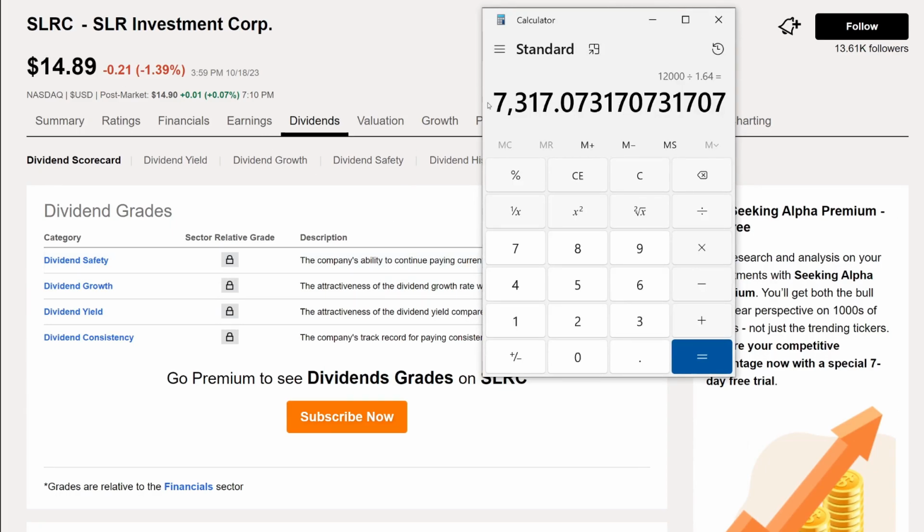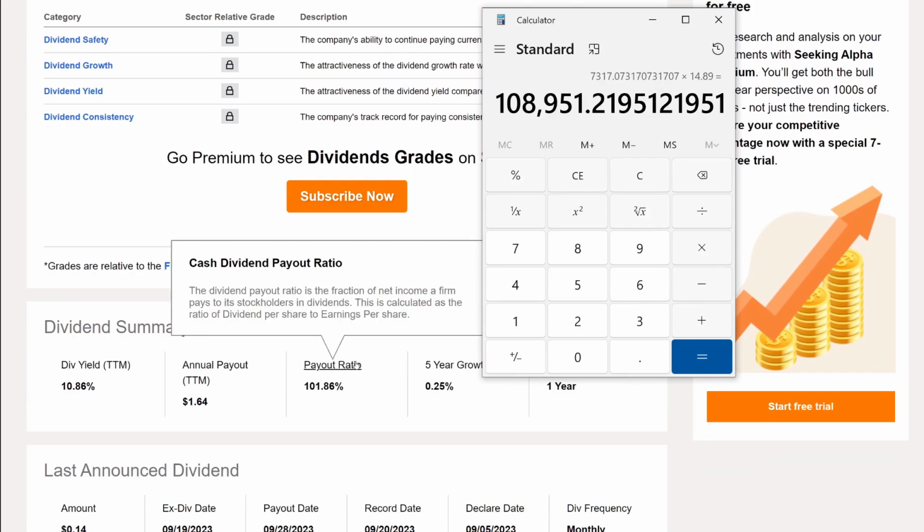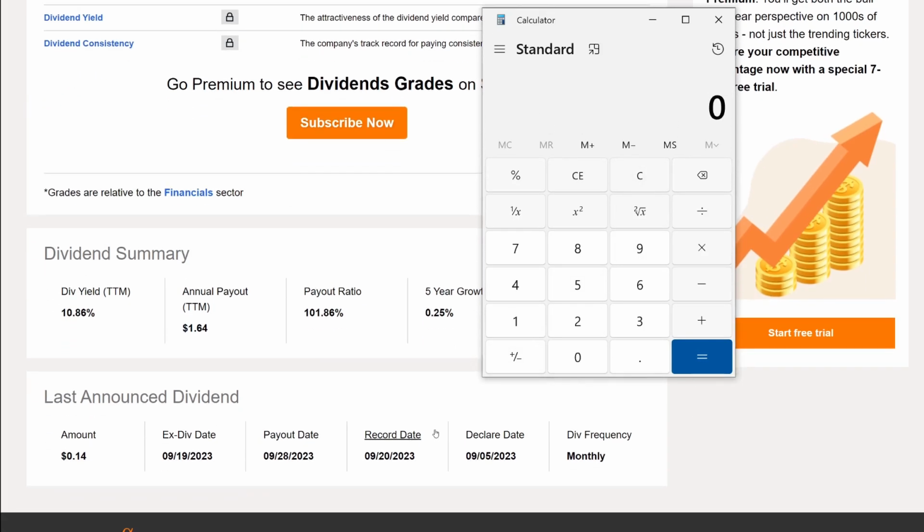Then if you multiply the current number of shares times the current share price, this will give you the total amount of money you'd have to invest right now. So roughly about $108,951, and you'd be roughly making about $1,000 every single month from this one, of course assuming they don't cut their dividend. A quick way you can calculate this is take the $12,000 that you need to make annually divided by the dividend yield, which is 10%. This will give you a quick rough estimate of about $110,000 that you'd have to invest, and you'd be roughly making that $1,000 a month.